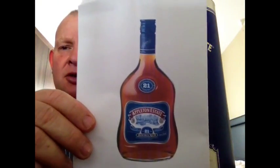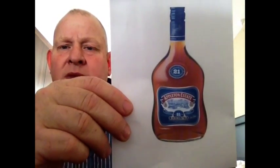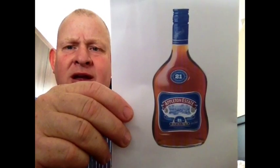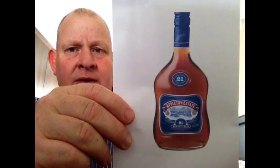Appleton 21-year-old aged rum. This bottle has gone through a bit of a revamp since, I think, 2012, might even have been 2011. I've got a picture of the old Appleton 21 bottle, and that is it there. Looking at that, for the price you pay for the bottle, I'm not too impressed with that.